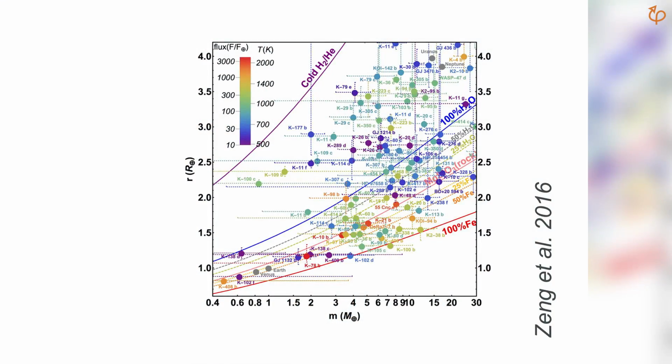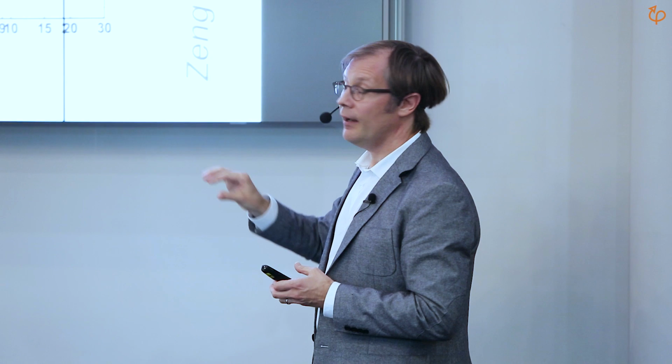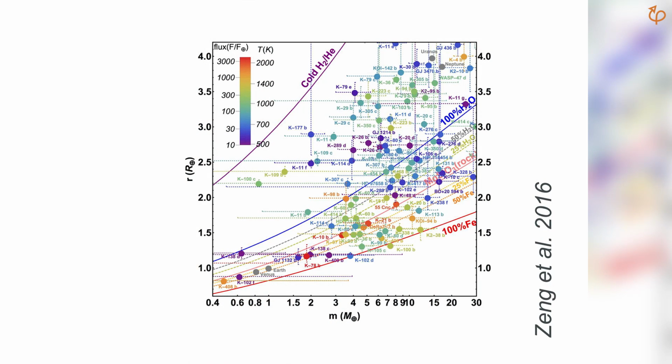And what's shown here are some planets in the solar system, some extrasolar planets, and then some theoretical curves showing what planets of particular composition, what kind of density those planets would have, and therefore what radius they would have for a given mass. So to orient you here, here's the Earth at 1 Earth radius and 1 Earth mass. There's Venus with fairly similar properties.